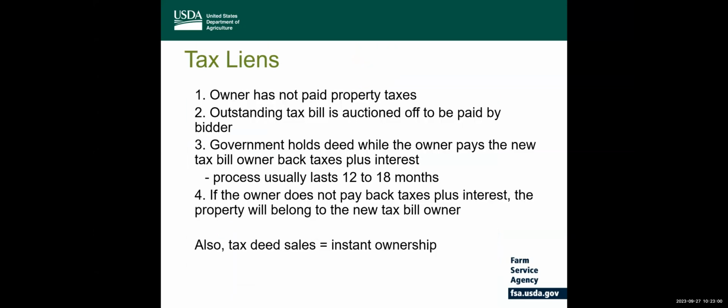Another possible way to access land is through tax liens. And it's a little bit complicated. So basically it's land where the owner has not been paying their property taxes. So after a certain period of time, the government auctions off the tax bill to be paid by the winning bidder. And then the deed is held by the government while the owner pays the new tax bill plus interest, the original owner pays the tax bill to the new owner plus interest. There's usually a time window for that. If it's not possible, then you get that property for only the price of the back taxes. So this is a way where you could access some land very cheaply.